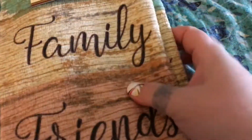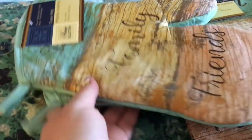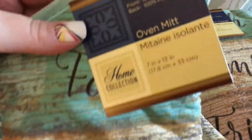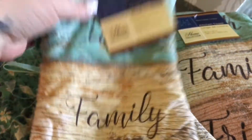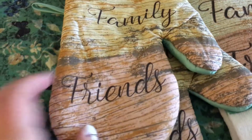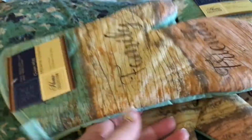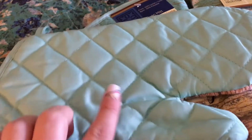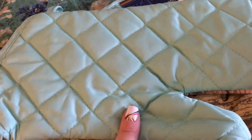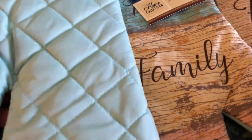And then I also thought these were so cute for fall. So a pair of oven mitts. And it says Faith, Family, and Friends, and I loved these colors for fall, but also because these colors really do match my decor in my kitchen. So I'm sorry for the lighting. This is kind of like a turquoise, I guess, because it's not really a blue, it's more of a turquoise, almost like the background.